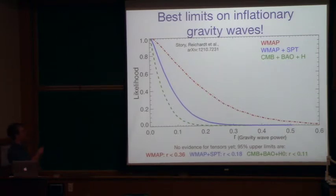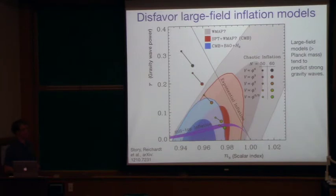In fact, this is about as well as you can do from the temperature fluctuations, given the uncertainties related to the density fluctuations. You can't distinguish between the gravity waves and the density fluctuations below this point. And we have a 95% confidence limit that the gravity waves are less than 11% of the density fluctuations on large scales. This is interesting because you can now actually start to put constraints on your models for inflation.